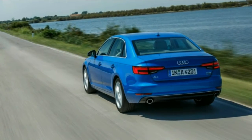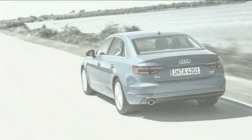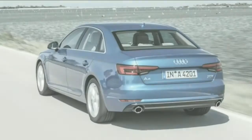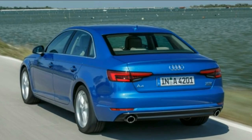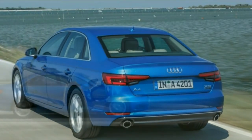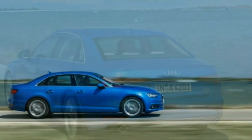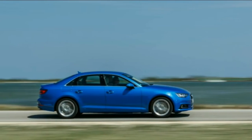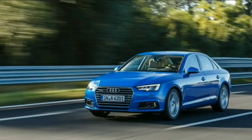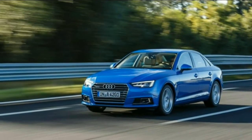After sampling some early A4 prototypes earlier this year, we said the car combines control, finesse, and precision into a versatile, distinctly Audi sort of driving character. All of that still applies, but after our experience with production versions, we're unable to add words like nuance, engagement, or passion to the car's lexicon.